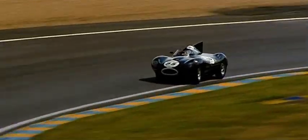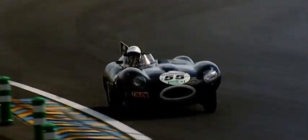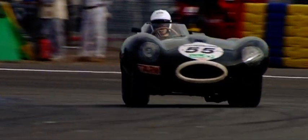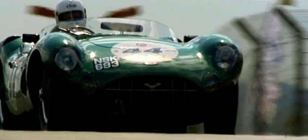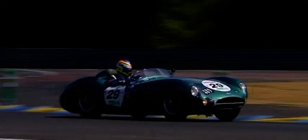With Grid 3, things are getting more serious as the years 59 to 69 see the reign of the Lister Jaguar and the first Ferraris and Lotus. They all mean business, and we can feel the determination of the drivers on the starting line. It's confirmed during the race as the show is all down the field.